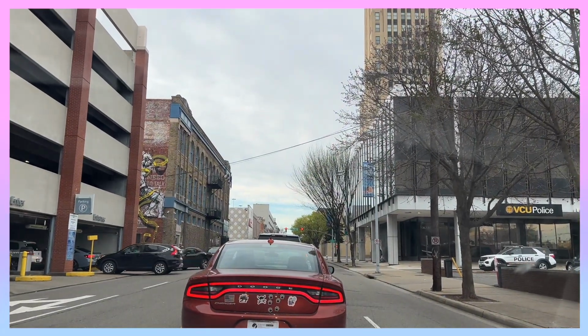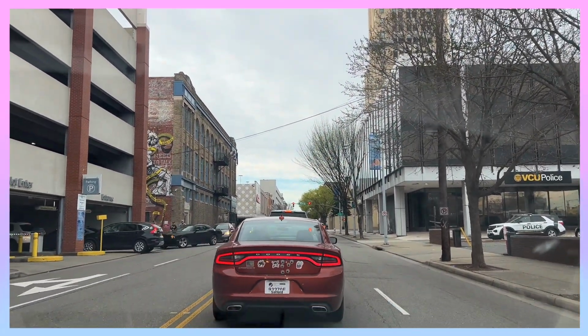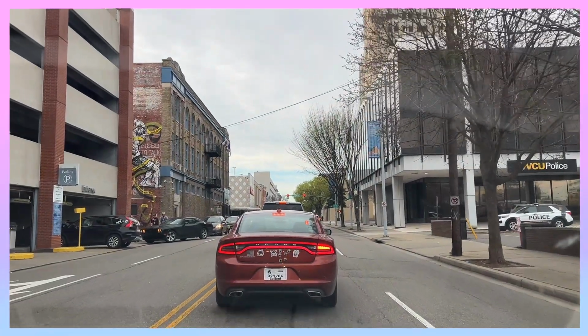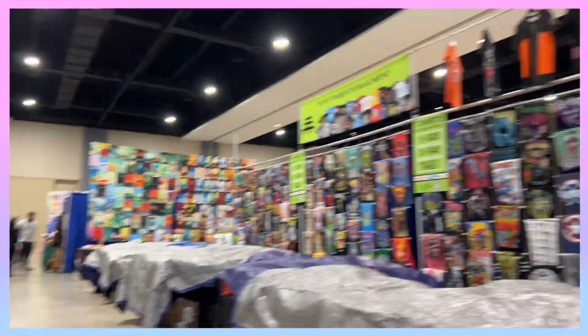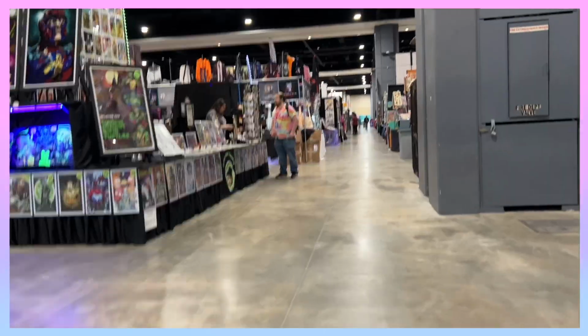As you can see, Sunday was also pretty busy. The last days of conventions are usually my favorites because that is when I have the spare money to buy things from other artists and buy more little food treats, but also that is when a lot of artists do trades with each other, so I have some of those to show you.